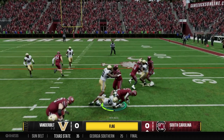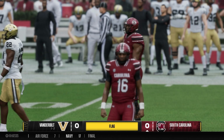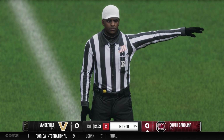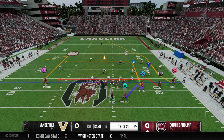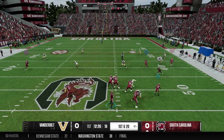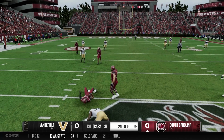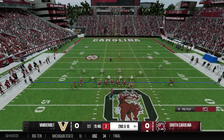Next play, he'll get a run here. Is a good burst of acceleration. Won't count, though, as there's going to be a holding call against right tackle Josiah Thompson, the sophomore. So that'll back us up on first down and get 1st and 20 now. Sellers takes the shot, snap, looks left side, checks it down. Brown will hold on, pick up 4. Now 2nd and 16, trying to make some adjustments here at the line.